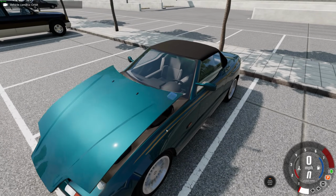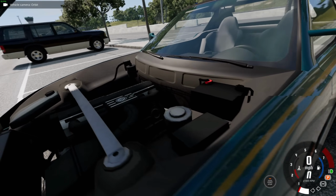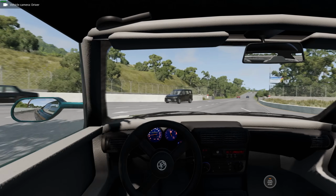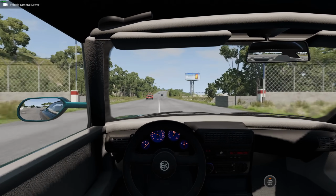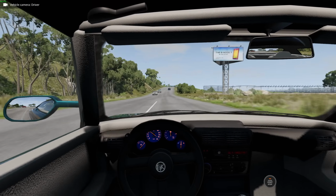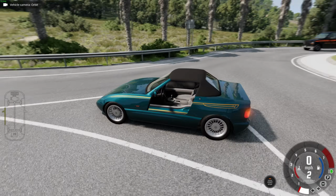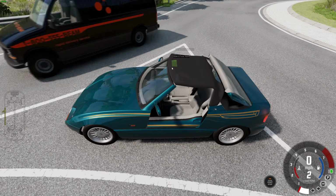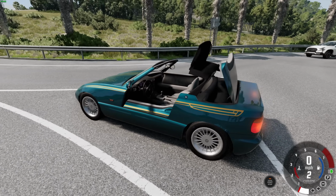The engine capacity has also been increased up to 2.7 litres, meaning this thing produces about 200 horsepower. So these things are meant to combine luxury and refinement with sporty handling and performance. Let's put the top down before we go on the highway for a high-speed run. Here we go. Open that, open that. I love that animation. It's so smooth.